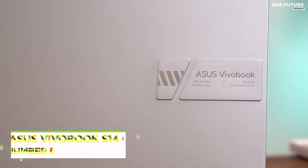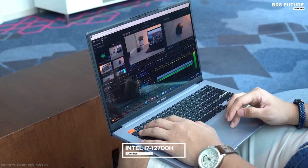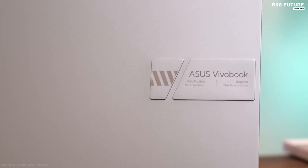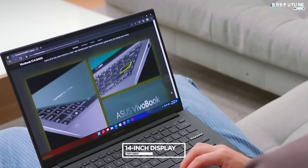Number 5. ASUS VivoBook S14 OLED. Show off your unique style with VivoBook S14 OLED, the laptop that lets you really stand out. Feel the power of its Intel Core i7-12700A processor, 16GB RAM, and a high-capacity 512GB SSD, while enjoying amazing visuals on the world's first 14-inch 2.8K 90Hz OLED nano-edge display.